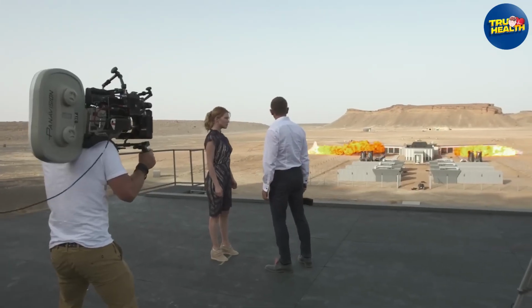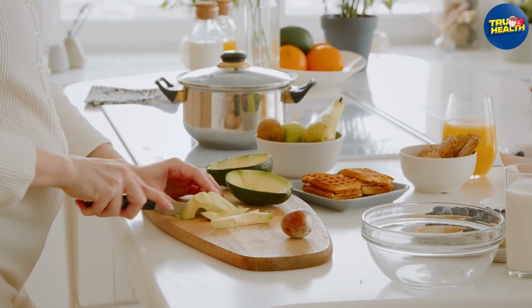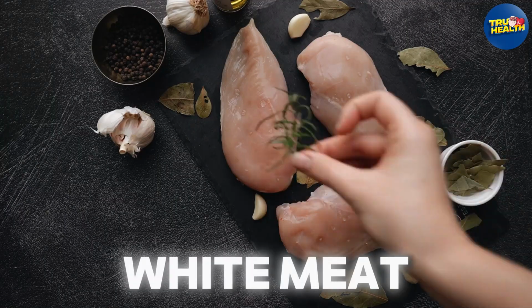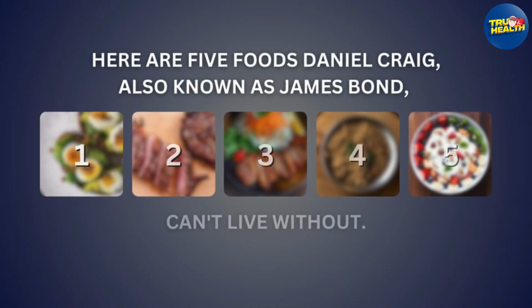During shooting, Daniel has 6 meals a day, as explained by his trainer, Watterson. Simon came on board really early on, thank God. I wouldn't have been able to do the movies without him. Craig's weekly diet includes a rotation of plant-based meals, fish, white meat, vegetarian dishes, and red meat. Here are 5 foods Daniel Craig, also known as James Bond, can't live without.